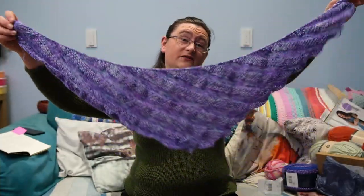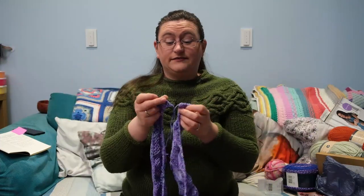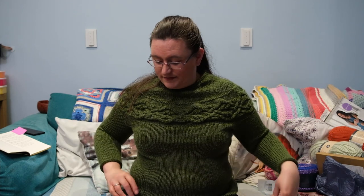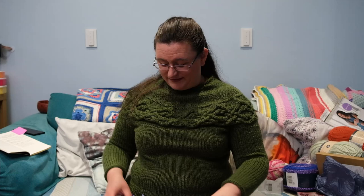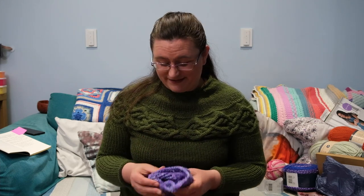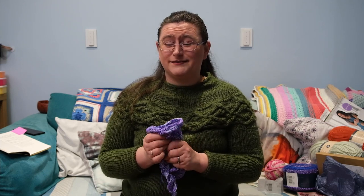Absolutely. I love it so much. And it will definitely get a lot of use once it's blocked, which is something I did plan on doing this week while I've been off since it's been finished, but I have had so many other jobs to do, I just never got around to doing it. So yes, I love it. So it's really, really soft and squishy.